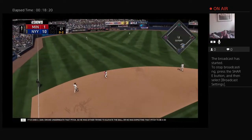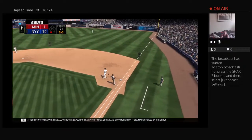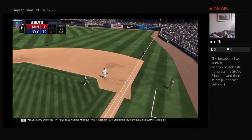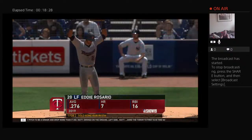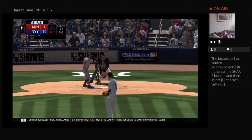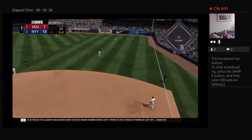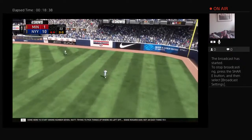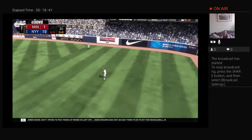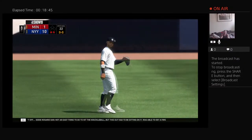Smoked on the ground left side. And the throw to first is in time, so the leadoff man is gone here to start inning number 7. The left fielder, number 20. Trying to pick things up where he left off, Eddie Rosario. Not an easy thing to do to hit the knuckleball, but this guy had to be sitting on it, was able to get a first pitch knuckleball, and he didn't miss it. He crushed it. Judge is there, 2 down.